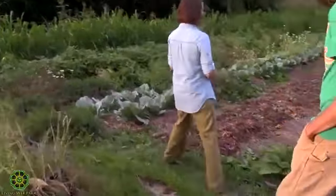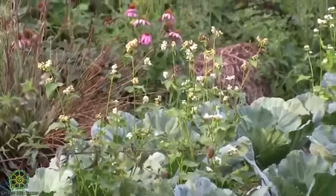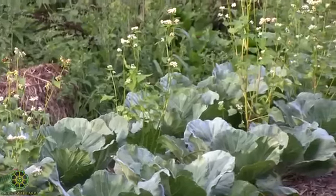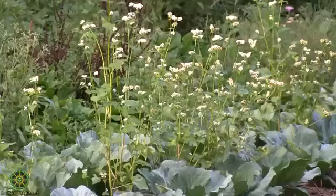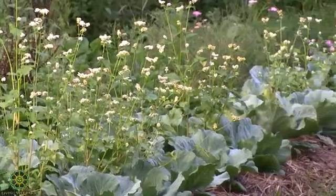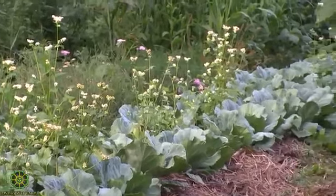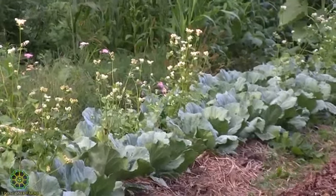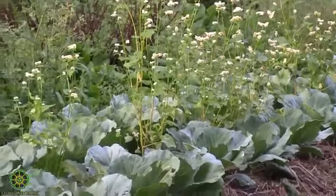This is a great example of some flowering buckwheat that was just intersown. It was cover cropped, and then when the cabbage was planted, the buckwheat was left in the center to continue to grow. Another thing you can do is interplant short-term Asian greens, so you can have tatsoi and bok choys growing, and you can allow them to selectively bolt. They'll be some of the first food for the pollinators in the spring, and that way you can always have greens.